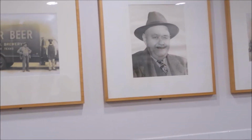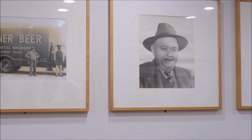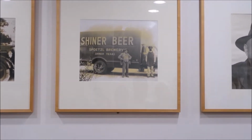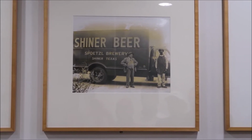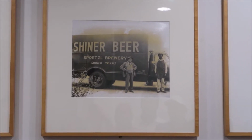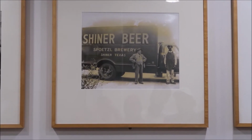we do use his brewing methods. We brew each brew one at a time and age all of our beer naturally. In this picture right here is Mr. Joe Green standing with Mr. Cosmos Spoetzl. Mr. Joe Green held the longest employment with the brewery at 63 years. He had a brother-in-law at 58 years and his son-in-law with 43.